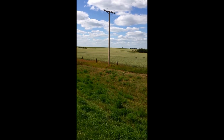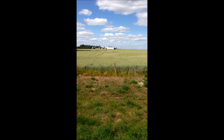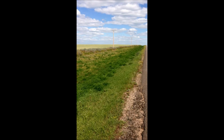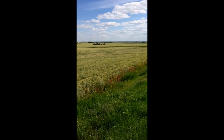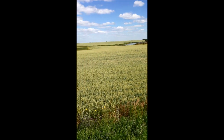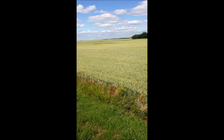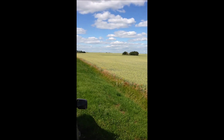This is just onto the southwest of 15. Looking straight north into the yard. Southwest 15, 3/4 of the way up the southwest quarter. This is one of the yard sites. And up where this bush is, you're getting on to the northwest of 15.